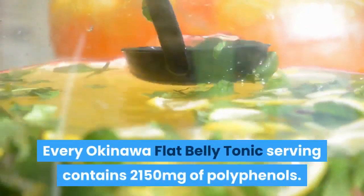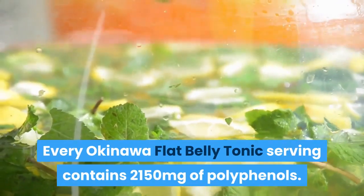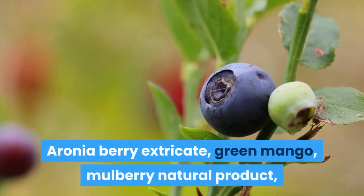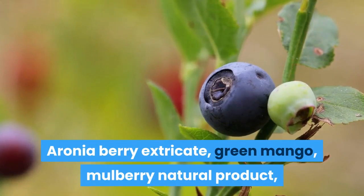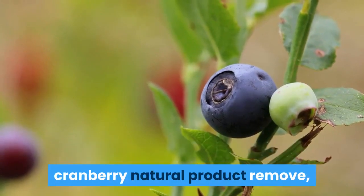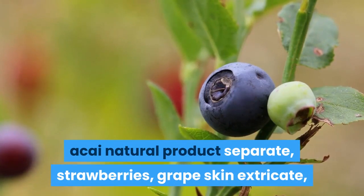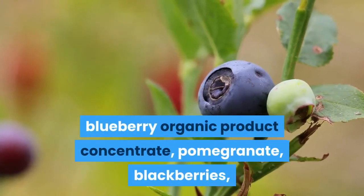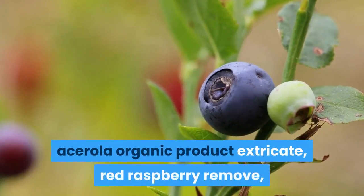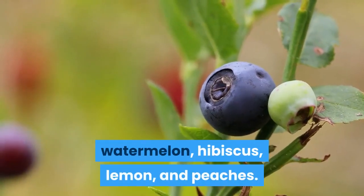Every Okinawa Flat Belly Tonic serving contains 2,150 mg of polyphenols. The specific sources include cherries, carrots, papayas, aronia berry extract, green mango, mulberry fruit, European black currant fruit extract, apples, beetroot, cranberry fruit extract, acai fruit extract, strawberries, grape skin extract, blueberry fruit extract, pomegranate, blackberries, acerola fruit extract, red raspberry extract, pineapple extract, oranges, melons, watermelon, hibiscus, lemon, and peaches.